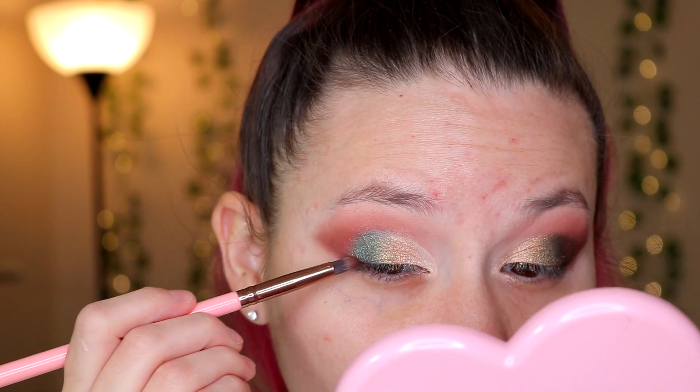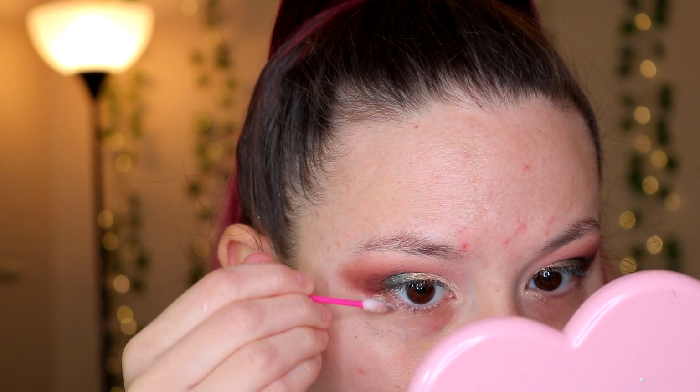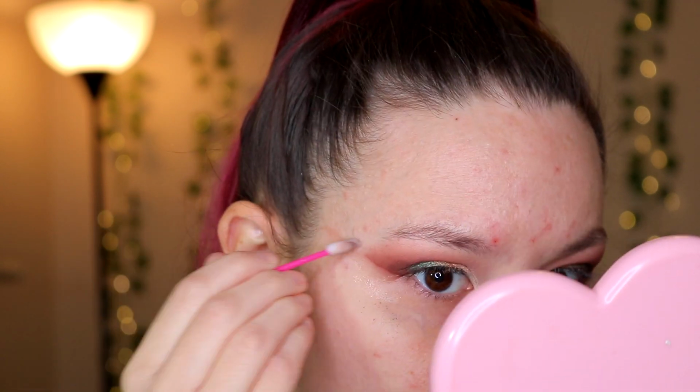I'm going to go back in with any colors that got blended away, like the Charmed shade, the brown, just mixing that in with the green. And there we have it. I'm taking a Q-tip and I'm going to clean up the outer edge of the eyeshadow with some makeup remover. And there we have the eyeshadow.